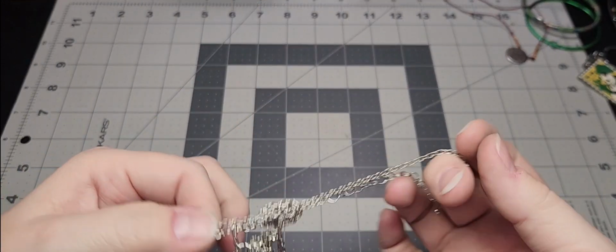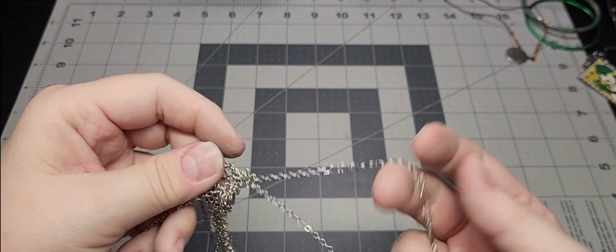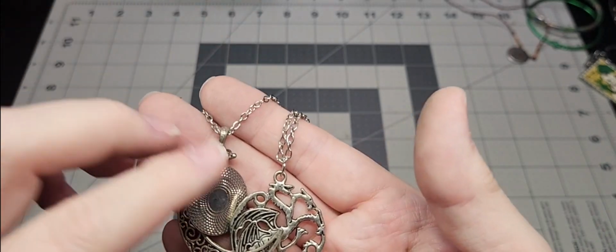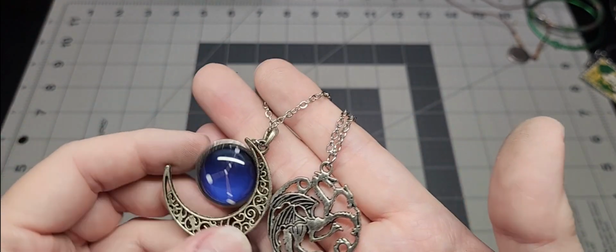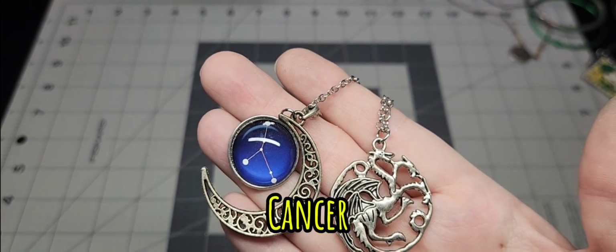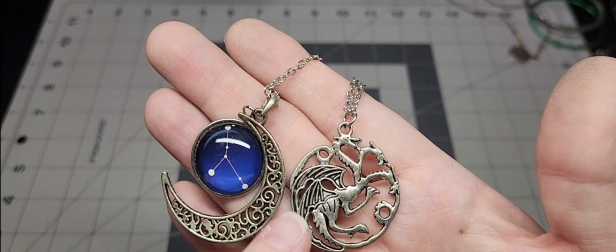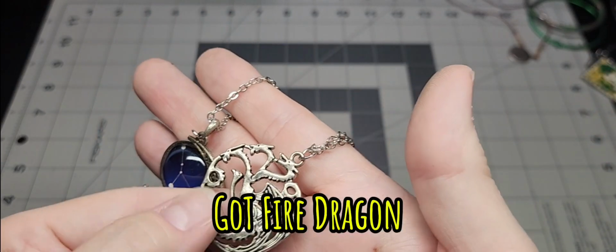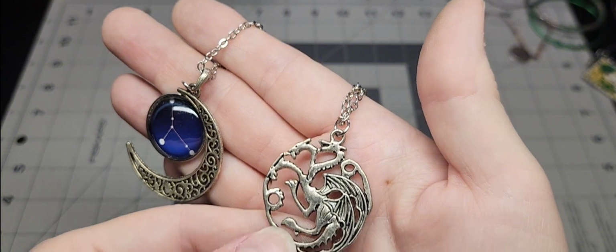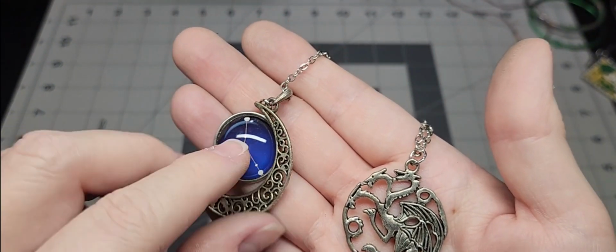And this, I believe, is 2 necklaces that are tied together. No maker. We have more dragons. Okay, so we have a moon with a constellation. I don't know my constellations. And then we have some dragons on both sides. It doesn't matter which way it goes. So guess who's keeping the dragon one? I'm not sure about the moon one.